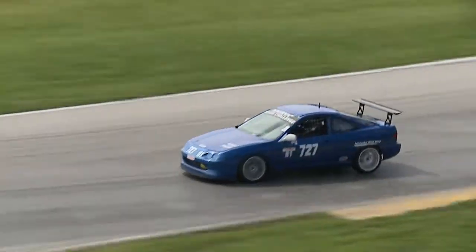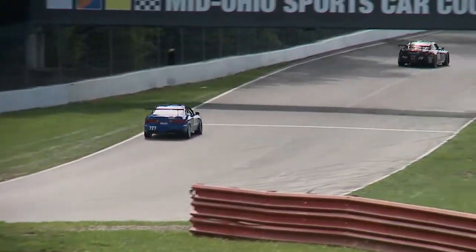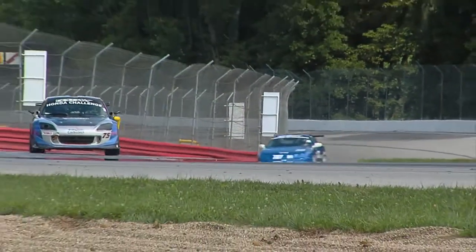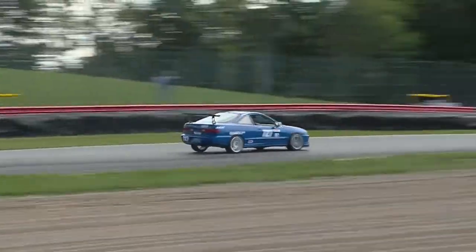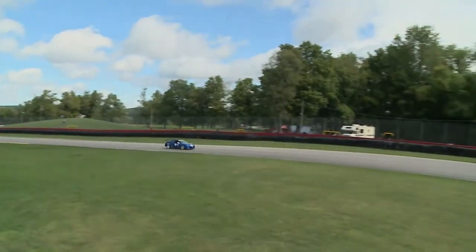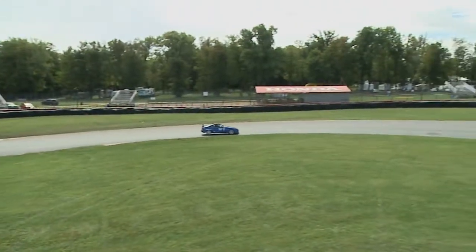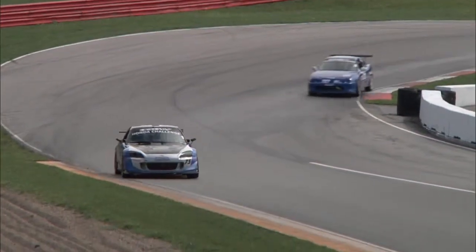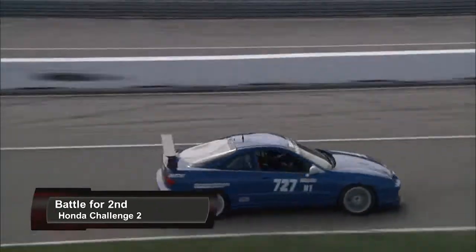Underneath the Honda bridge through turn 8 down into turn number 9. These are two radically different cars, Rob. The S2000, front engine, rear drive. The Acura Integra, front engine, front drive. Both of them, you know, Honda products, but radically different cars. But they're hanging right here, similar lap times, so the formula really is working for us. Through Thunder Valley into Carousel, and of course the hard left-hand turn to the front straightaway. As they cross the stripe.